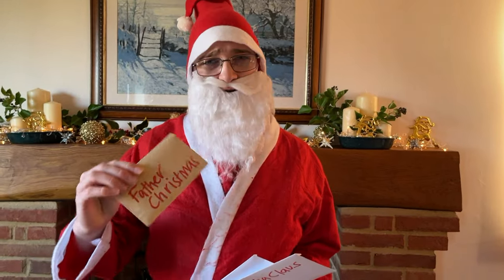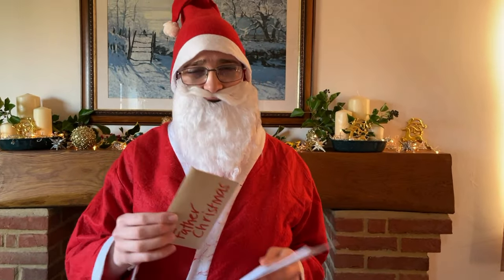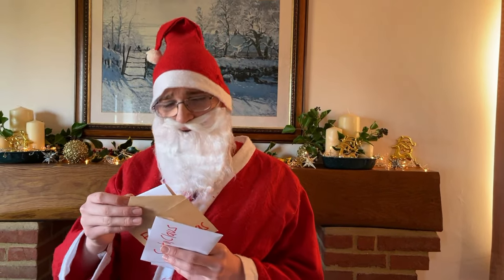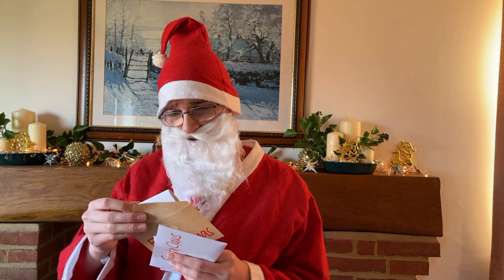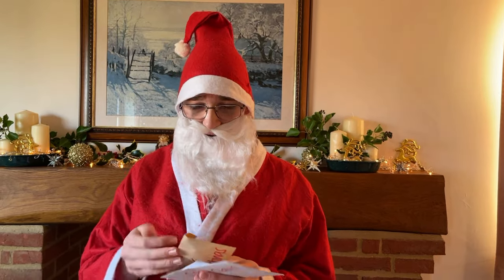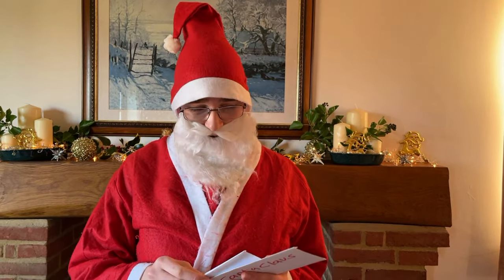Now, let's open up these letters. First one addressed to Father Christmas, one of my many titles. And by the looks of it, this is from the 1975 Bolens G14, requesting a new muffler. Now, that sounds quite exhausting, but I'm sure we can make that happen.